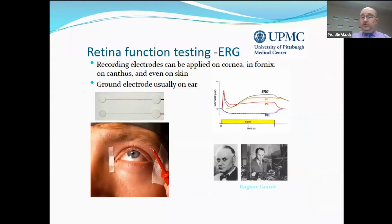How do we test the function of the retina? Well, the most important test, unfortunately we cannot go into great length on it, is the electroretinogram, where we place a small electrode on an anesthetized cornea or in the vicinity of the cornea.